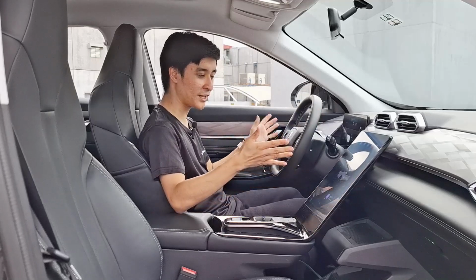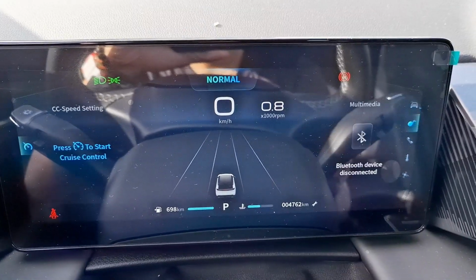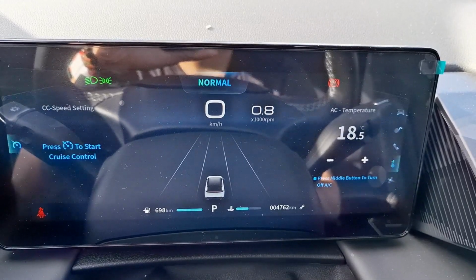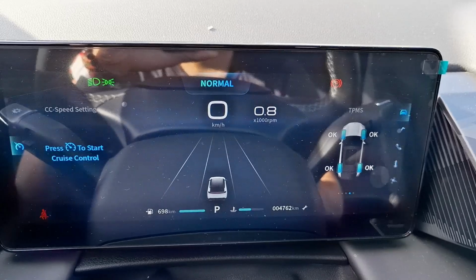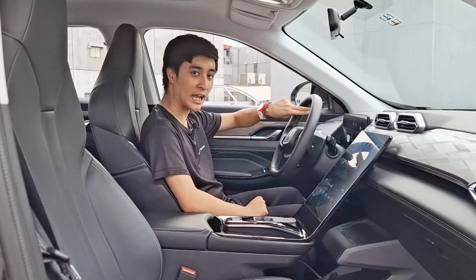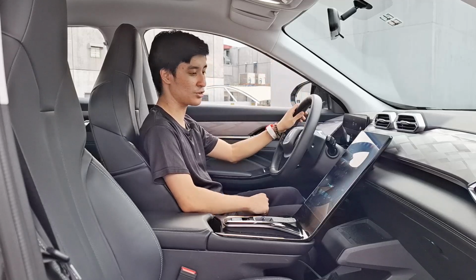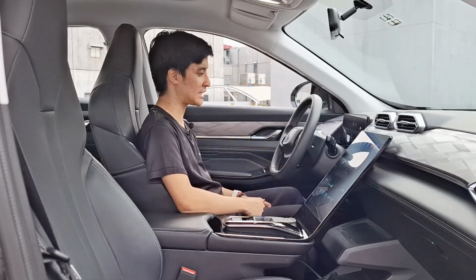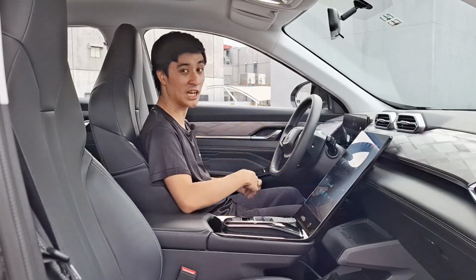Here we go. And as you can see, this interior is dominated by 2 large screens. One is your 10.25-inch instrument cluster that displays all of your important information. And oddly enough, you can adjust all of your air conditioning controls, the temperature, and all that with the buttons here on the steering wheel. And you can see more of your driving data. And as you saw from that clip, this Dongfeng Aeolus Mage only has cruise control. Sadly, it's not the adaptive one that you get in the higher models and some of its competition. And I believe this is the only one in this class that has a regular cruise control.